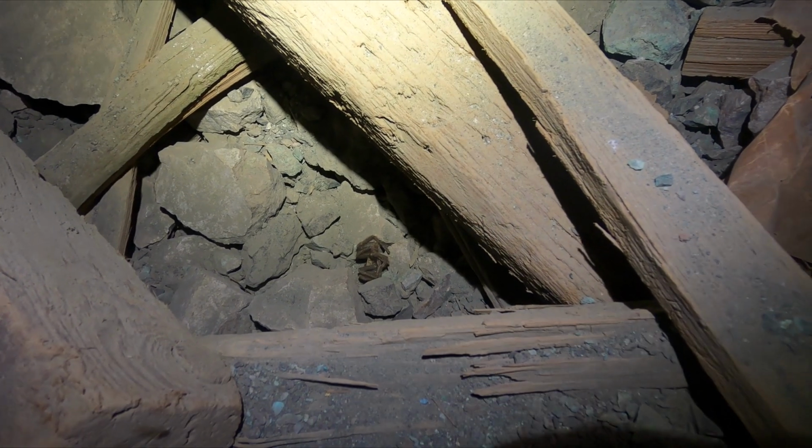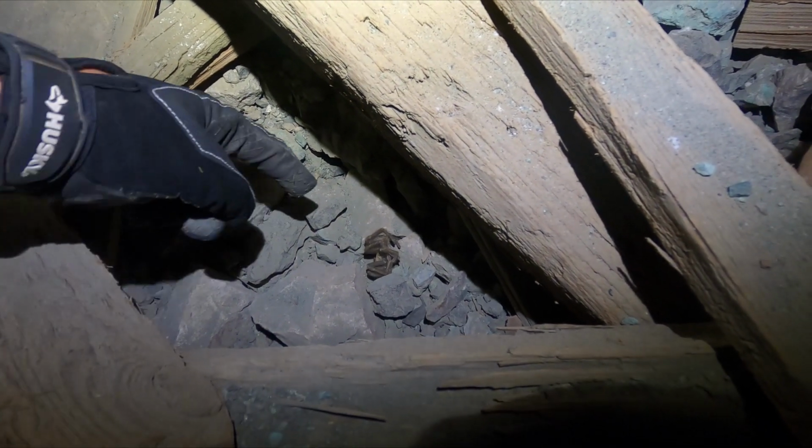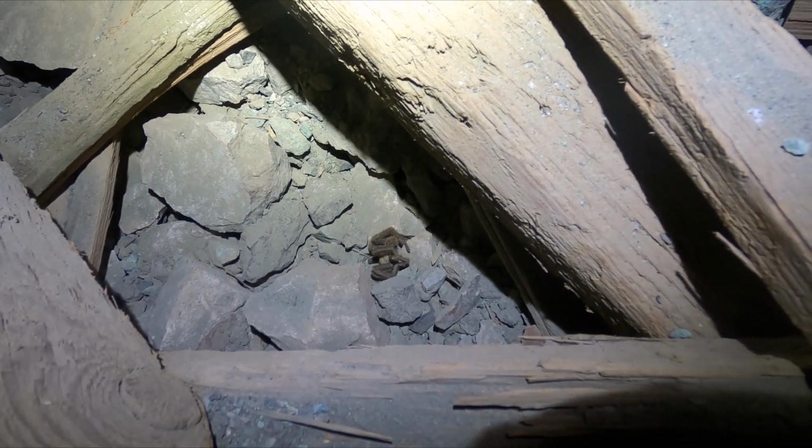Alright guys, so I kind of made a sad discovery here. Most of you wouldn't think this is so sad, but yeah, it's a little tarantula. Got stuck in the mine, probably died of old age, I would guess.